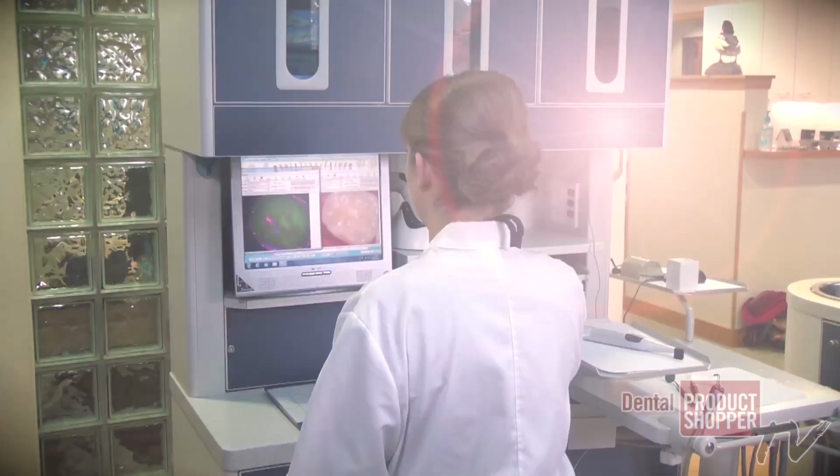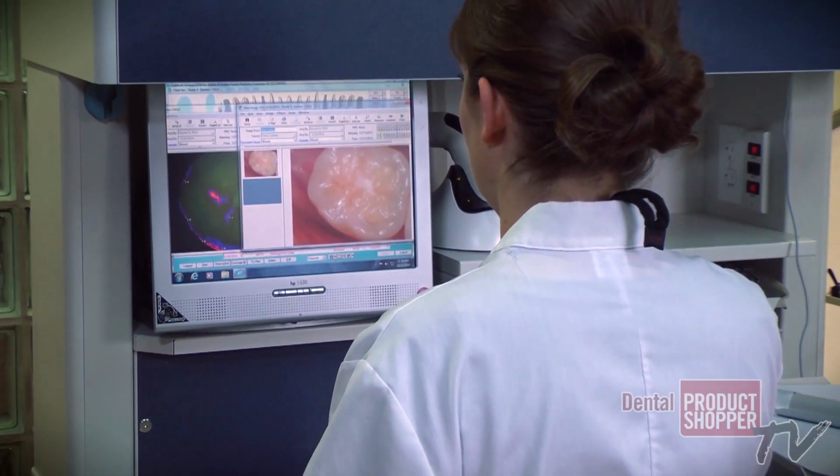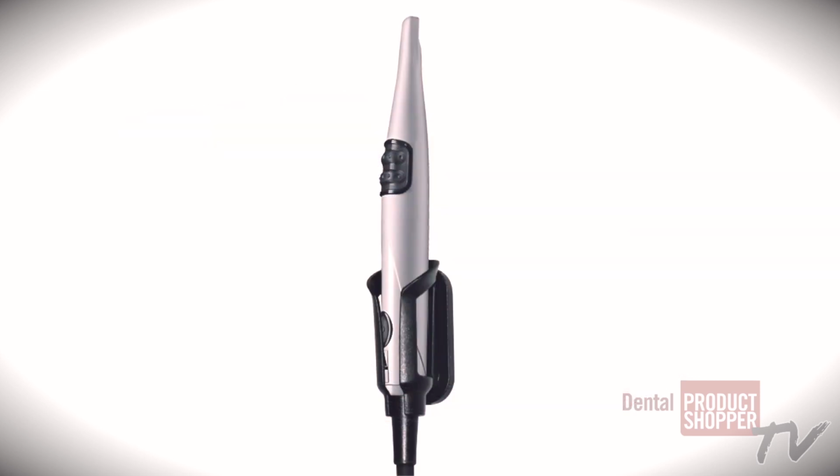Working with patients and working with staff, people have been really excited and interested and happy to use it. I think that every practitioner should have this in their toolbox to be able to help patients with the education as to understand why it is that they have a cavity and when it is that they need to go ahead and get that cavity taken care of.